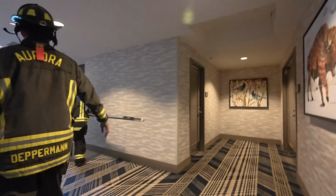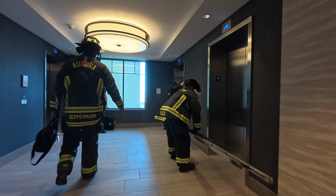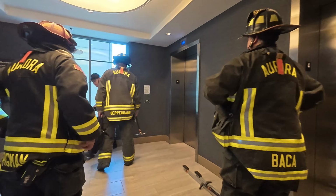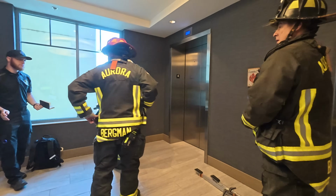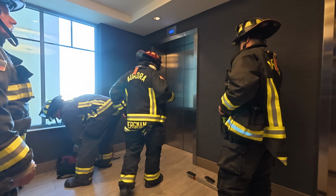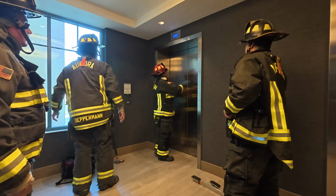Yeah, your best bet's going to be here. The top of the elevator is like right here, so the floor is maybe a foot below. He's in there, he's fine. No injuries or anything like that. I got it. It's right here. You got it? Yeah. Okay.